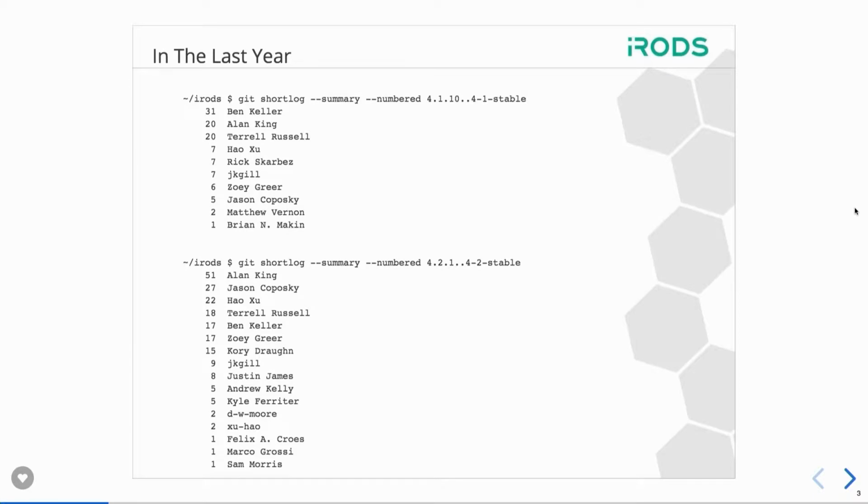We're going to put names on the screen, right? So Jason mentioned 10 external collaborators. They are largely at the bottom of these two lists. So the first list is when you ask Git who has touched the code since 4.1.10 on the 4.1 stable branch. These are all very recognizable names. Some of them are not with us anymore, but that's okay. And some of them are external. Matthew Vernon and Brian Macon don't work at iRODS.